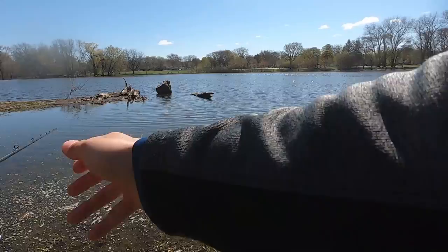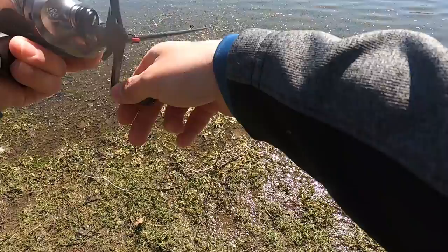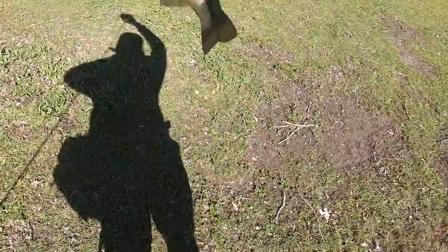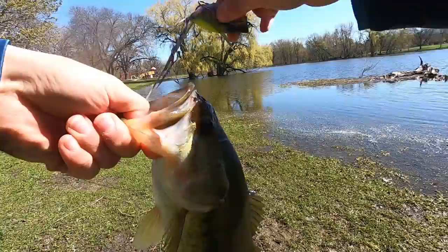There again. Oh, there he is. Nice. Just smoked that Gavacho. Oh, only got him with one. Woo! Smash that. There he is. Oh, yeah. Gavacho. Nice, good looking fish. Not too beefy.